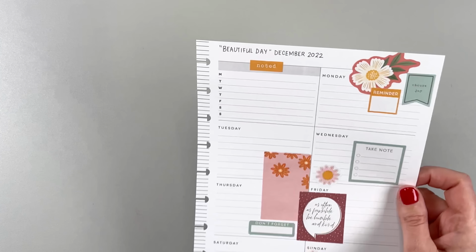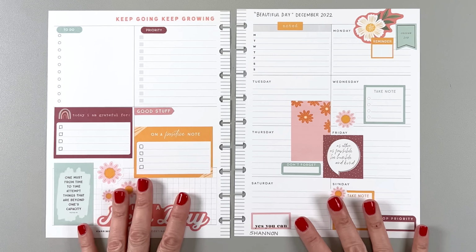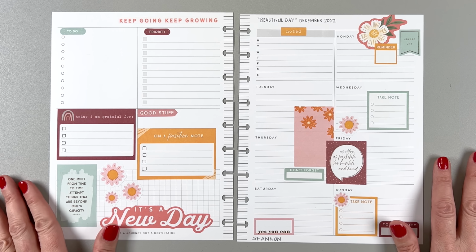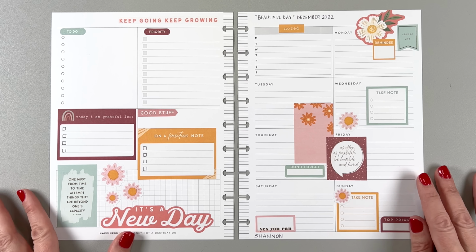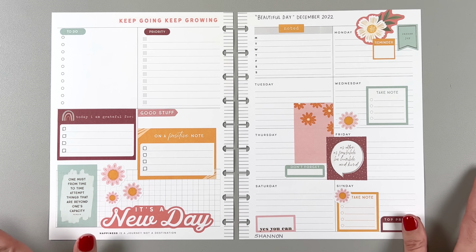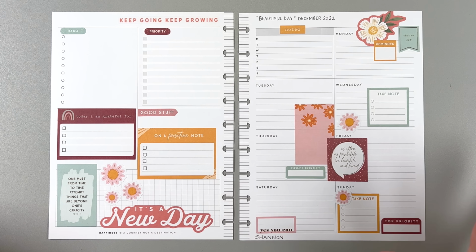Next up is a dashboard spread for Shannon. I called this one Beautiful Day, and I used stickers from the Caregiver sticker book because I know Shannon likes that one, combined with some of the stickers in Paper Raven Company, that new sticker book. I think it's so cute. I love these colors together, and it feels decorative without taking up too much room.